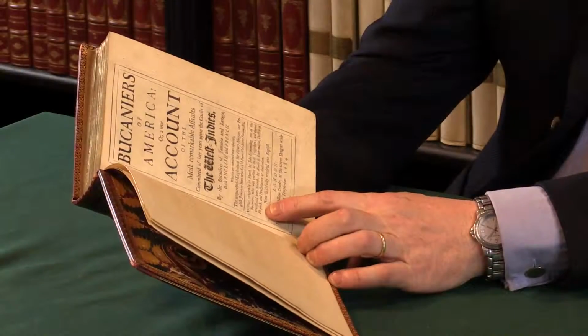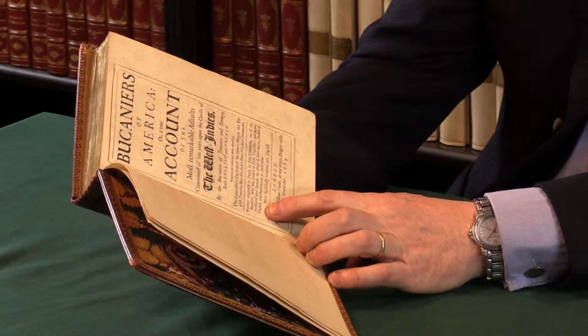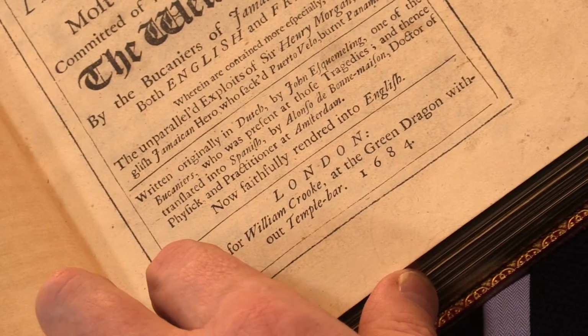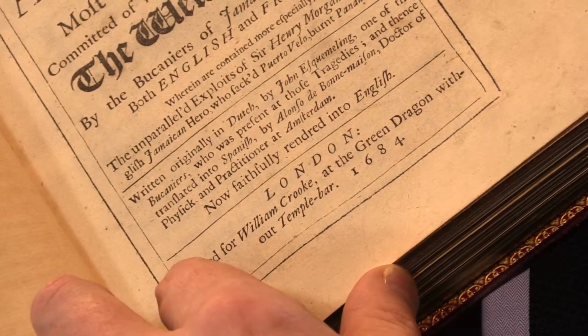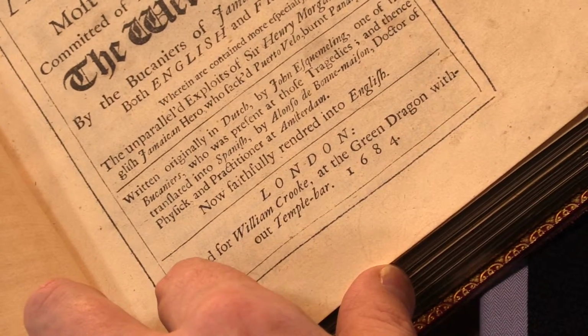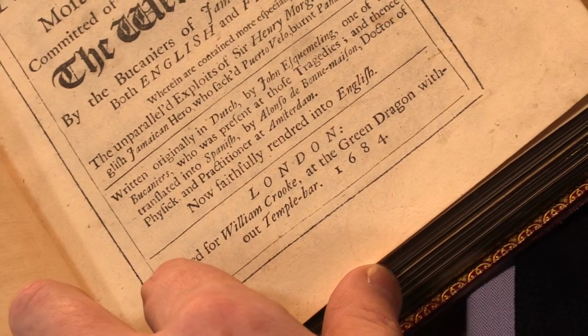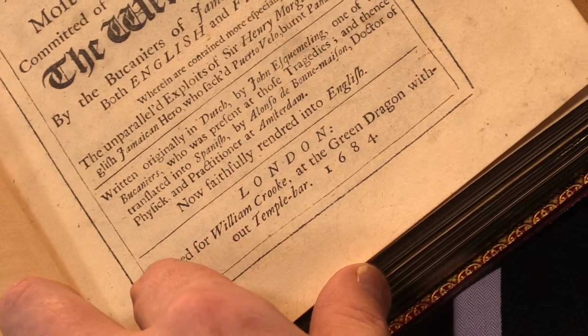The title page then says that it was written originally in Dutch by John Exquemelin. It's given on the title page. Actually, most people now think that he was a Huguenot Frenchman, but I suppose it would be useful in a pirate that you wouldn't know your nationality.